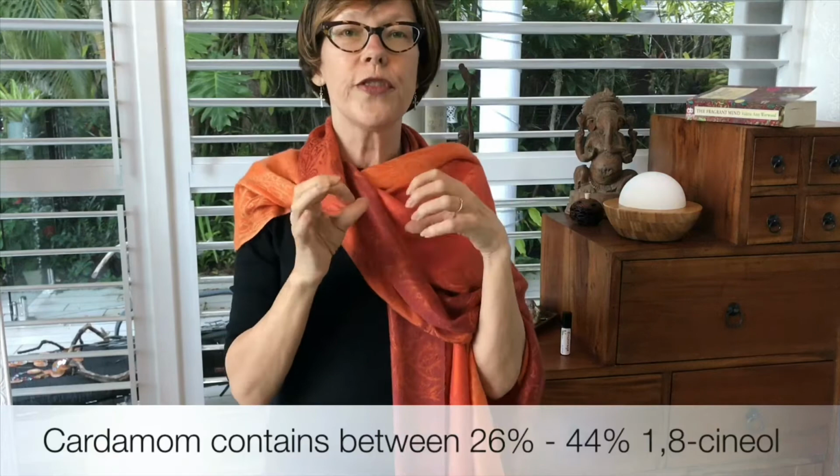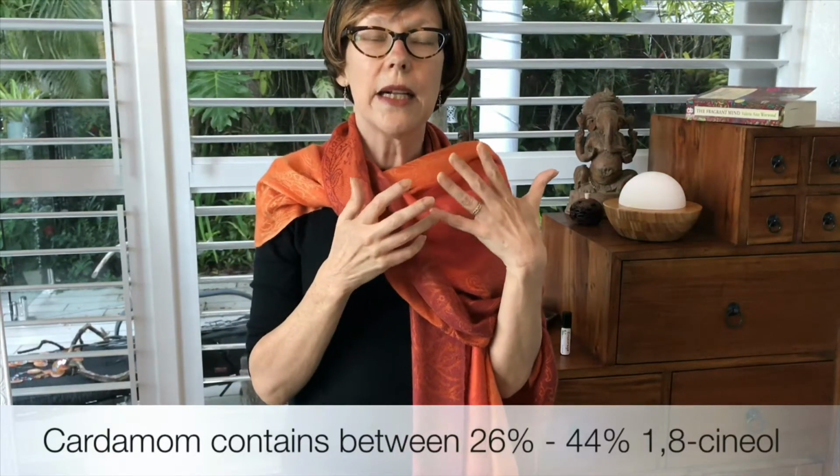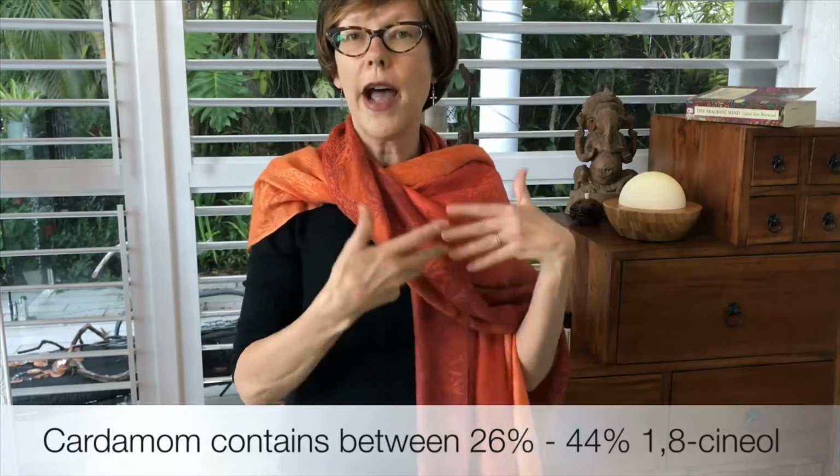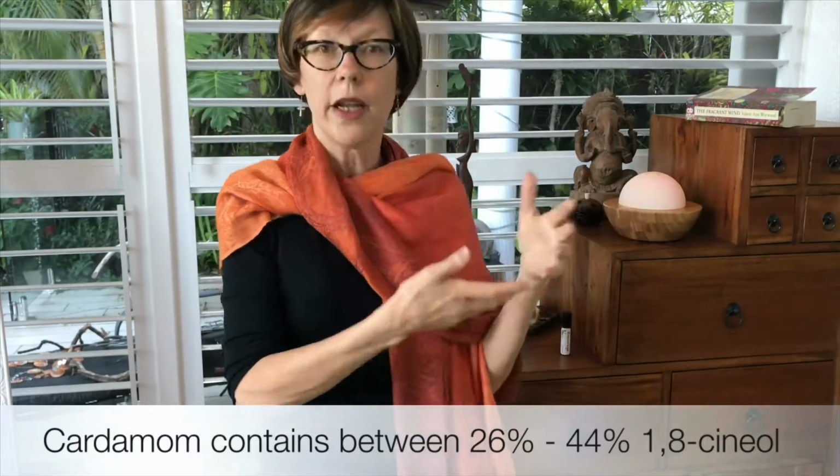Except cineol also can be not that great for children. So oils that are high in cineol, like cardamom, eucalyptus is another one, there's a list of them, it's good not to put them on or anywhere near a child's mouth or nose. Now, that's always a bit hard to remember. So, luckily the app, the Joy Sprinkler Essential Oil app, tells you when an oil is high in cineol, because it's just too much to remember.